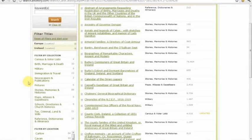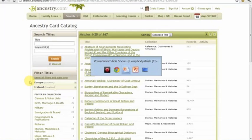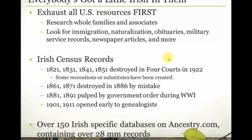Again, it's hard to get more specific than that because people are looking for people in the 1700s and in the 1800s and in the 1900s, and with our limited time, that's all I can show you right now. Let me just get back to a couple of other things that I want to share with you here.